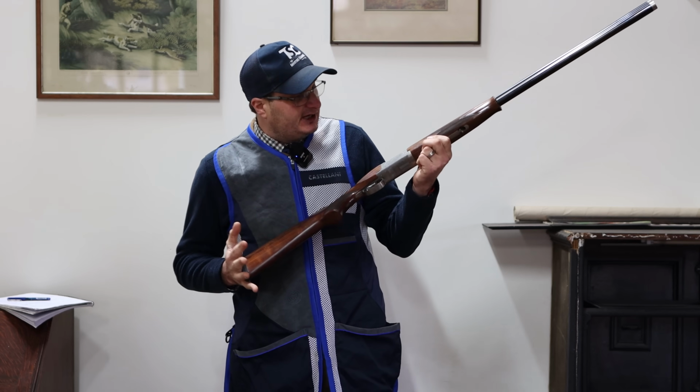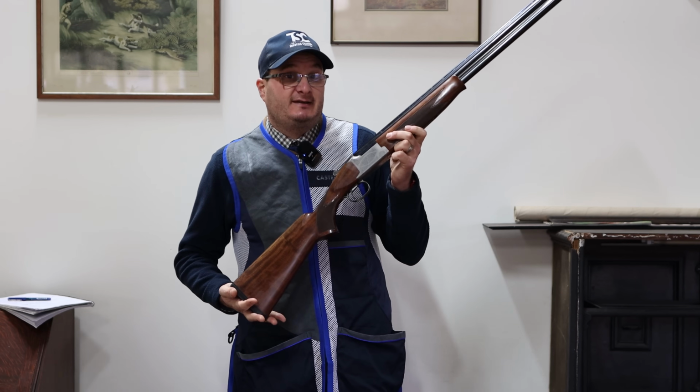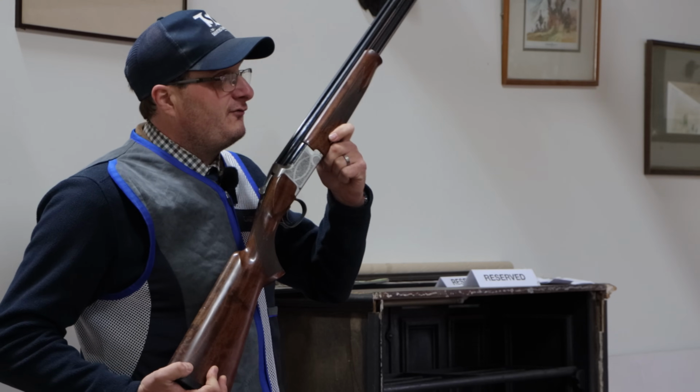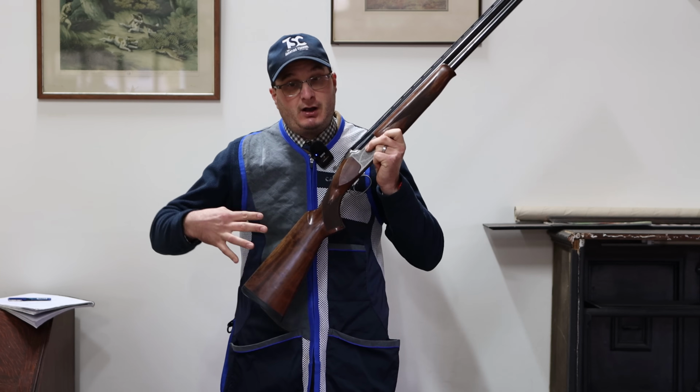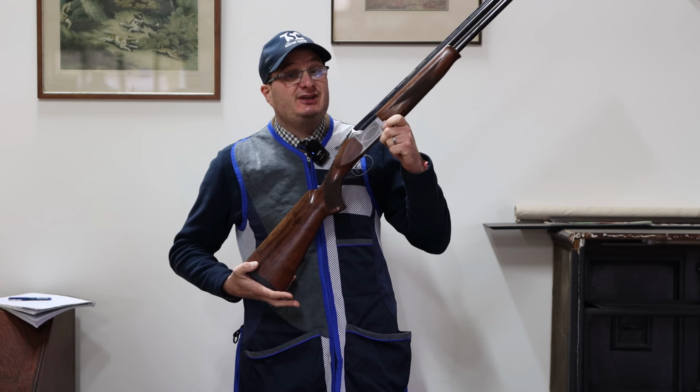This is the MK38 grade 1. It looks basic, but it does exactly what it says on the tin. So the Maruku range of guns is number 3. They are imported by Browning themselves, so Browning own the rights to Maruku in Europe.